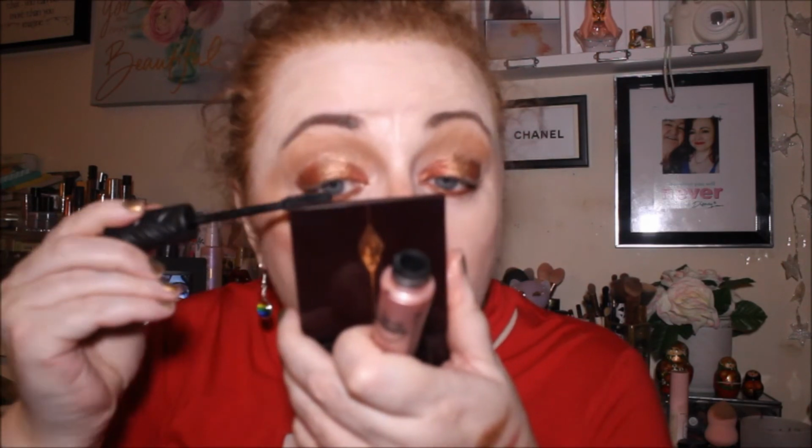Let's put some mascara on because I'm sure I've taken most of my mascara off. I'm just using my Essence one. And for the corner highlight, I think I'm just going to use the Becca one just because it's here. Just pop a little bit of that on. It's just that one in the shade Opal that I used earlier. Oh, that's a really pretty look, even if I do say so myself.